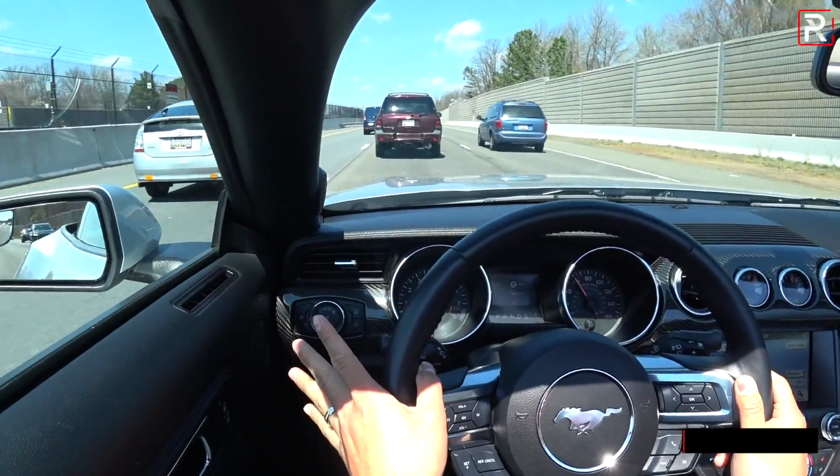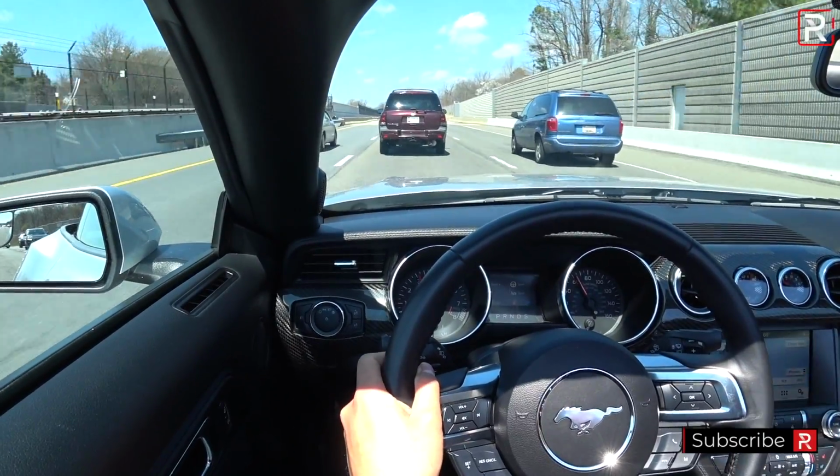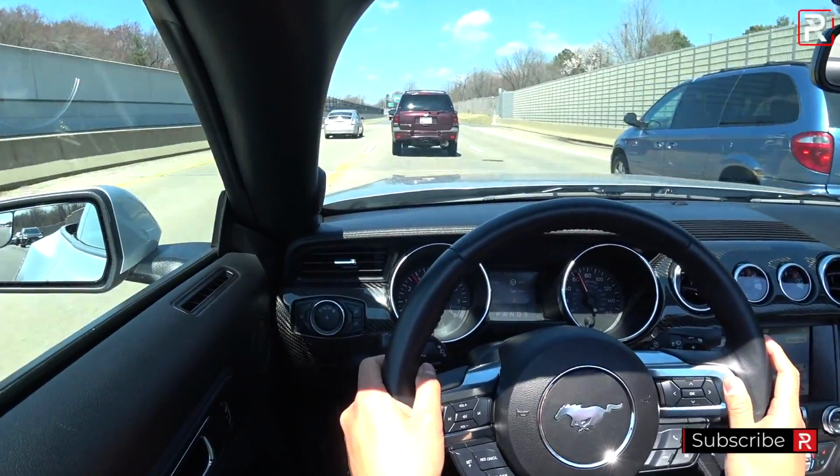But God, the noise. You gotta love the noise that this car gives you with the active exhaust. It's worth the $895 that Ford charges for it. And it reminds you, you gotta get the V8. A Mustang sounds best with the V8. I mean, I haven't heard the EcoBoost Mustang yet with this active exhaust, so I'll have to reserve judgment on that. But God, this thing just sounds so good.